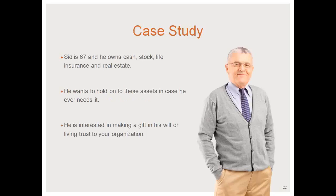Here we have Sid. He's 67, so he's approaching or at retirement. He owns cash, stock, life insurance, real estate, which is very typical of your donors. He wants to hold on to these assets. Sid's a little bit worried about some health care coming down the road for him. He may have some nursing home expenses or assisted living, but yet he would really like to make a gift to your organization.